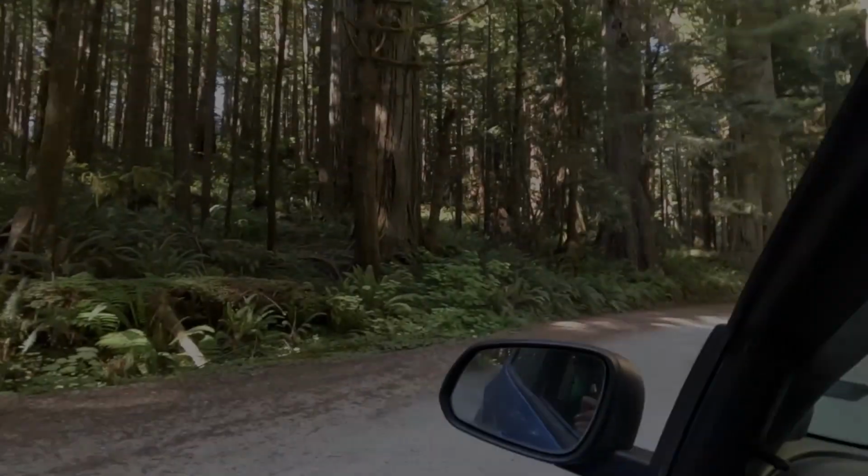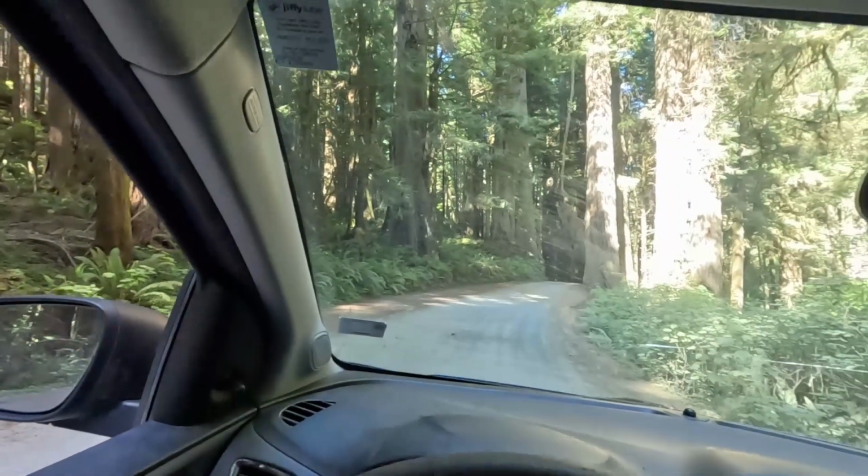This was a nice little tree, or definitely not a little tree, but a nice tree to check out on the way through, because this is kind of in the middle area. I was in the southern portion of the park when I went to the big tree. Now I'm kind of right in the middle in Klamath, and then I'm gonna continue to the north side, so let's get going.